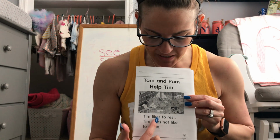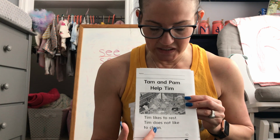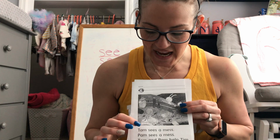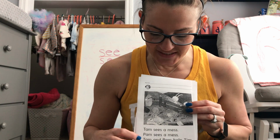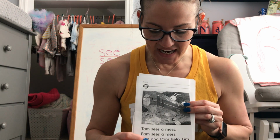Finger on Tim if you've got your book. If not, you're looking at me. Ready? Read. Tim likes to rest. Tim does not like to clean. And there he is, and you can look in your own book, just chilling, laying. Tam, oh, I forgot to say ready, read. Look at me. Ready, read. Tam sees a mess. Pam sees a mess. Tam and Pam help Tim.